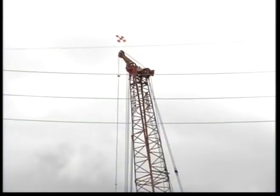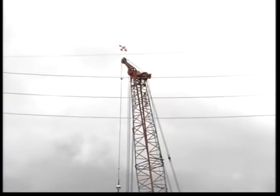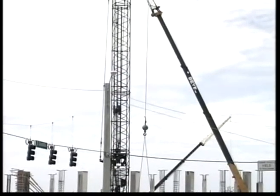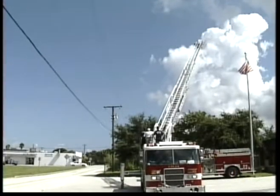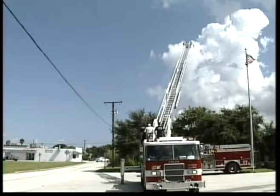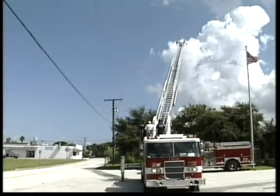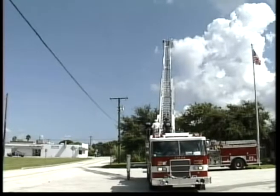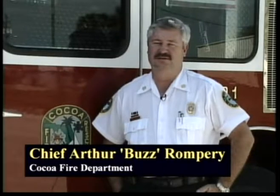Overhead high-voltage power lines are a hazard for anyone who operates a vehicle with a boom or extension, whether it's a crane, a television news live truck, or a fire rescue vehicle. During a routine drill, Cocoa Beach, Florida Fire Department Chief Arthur Rompery had a close call with a high-voltage power line. We had a ladder truck that came in contact with a power line. There was no noise at all other than the truck started smoking. The jacks where they contacted the ground started smoking, so there was no real warning. The operator that was up on the turntable didn't even see it make contact.